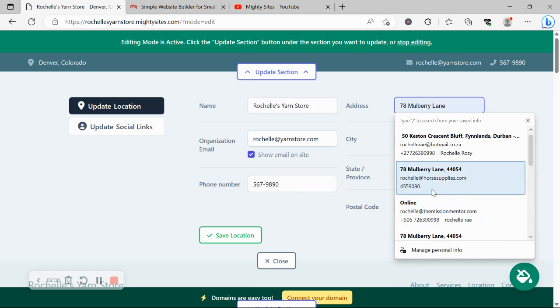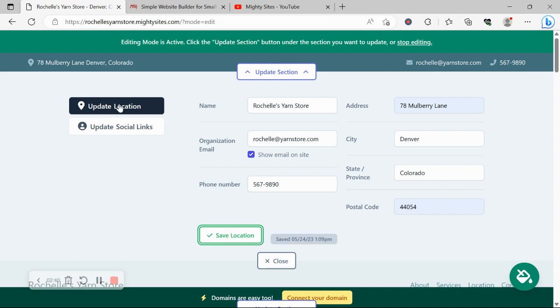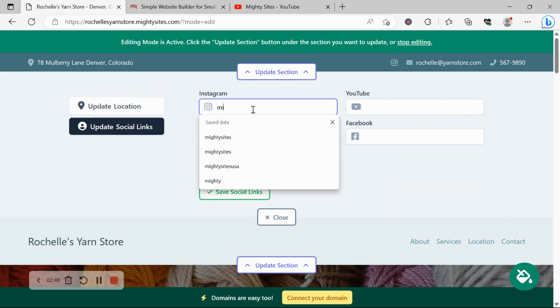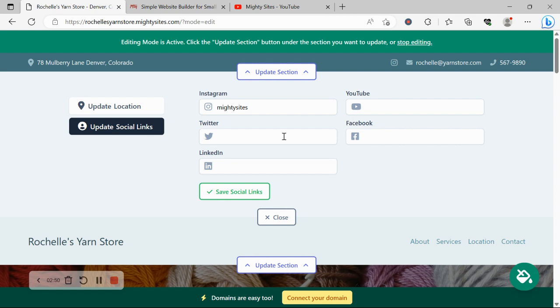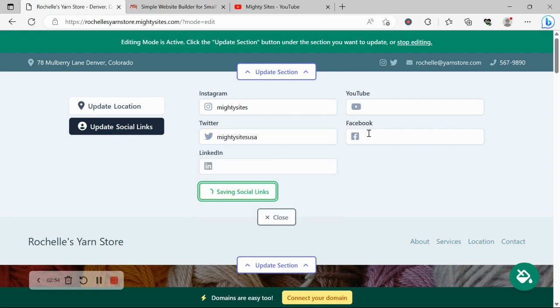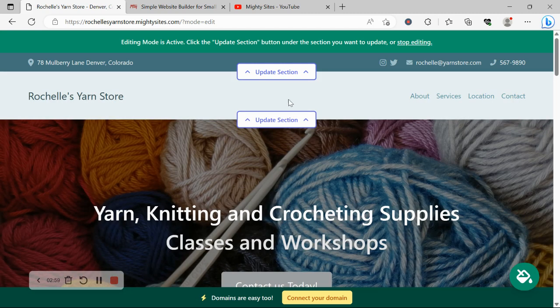I'm now going to go ahead and pop in my street address, my physical location. Great thing about that physical location, when your website's live, your customers can actually click on that address and be taken directly to your Google Maps for directions. Under social links, let's go ahead and pop in our various social media platforms our business is active on. Icons will be displayed at the top as well as at the bottom of your website.